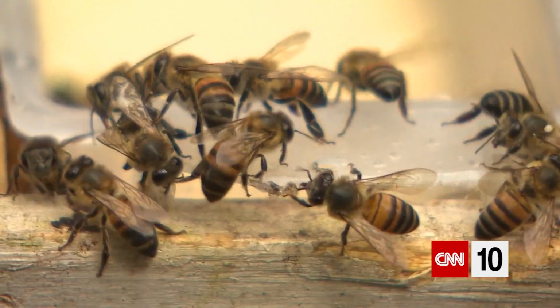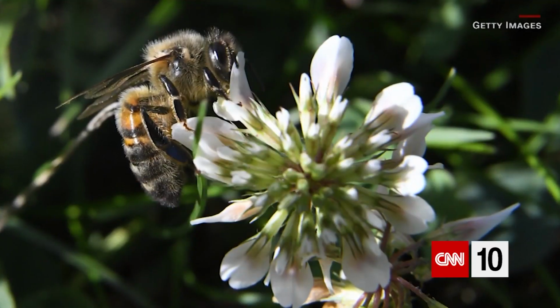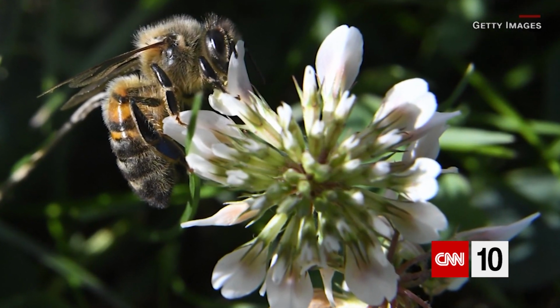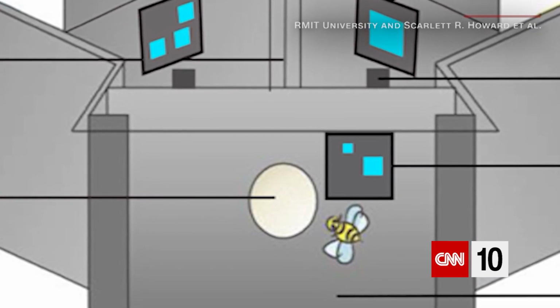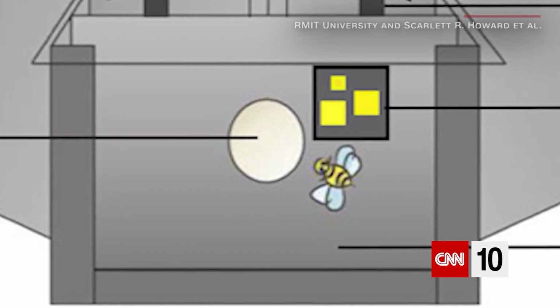A study involving bees and mathematics is generating some buzz. Get it? Researchers at RMIT University in Australia say honeybees can be trained to add and subtract. What they did was put the insects into a Y-shaped container and show them blue or yellow shapes. The blue ones were supposed to symbolize addition, the yellow ones subtraction. Then the bees had a decision to make.